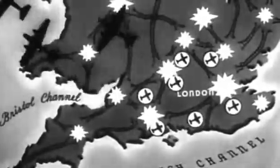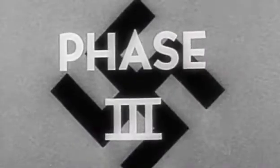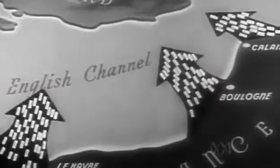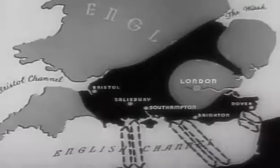The plan was to knock the RAF out. Once you have air superiority, then they could initiate the invasion. What Goering thought he could do was to render the southeast of England defenceless from the air by building up the pressure on the RAF and threatening to bomb London.